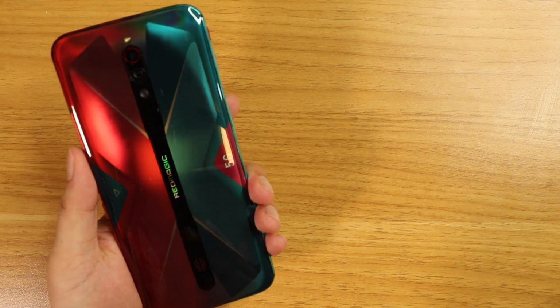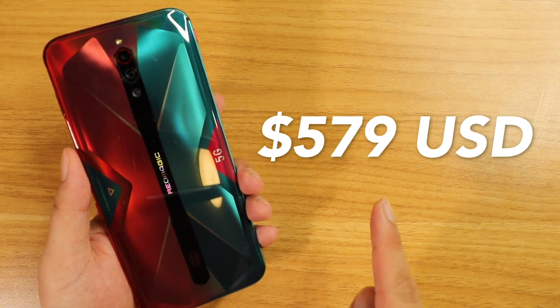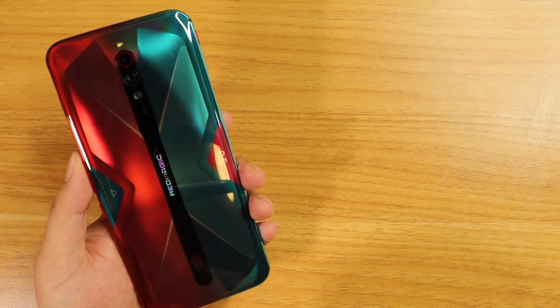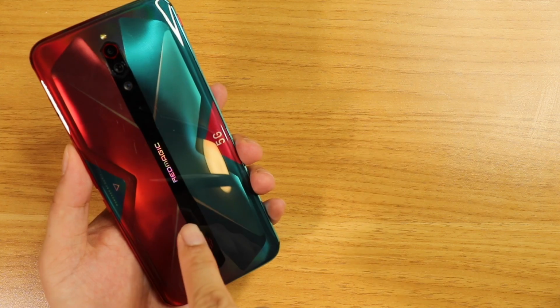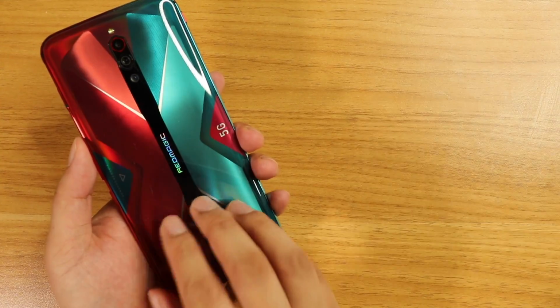And that is the Nubia Red Magic 5G. Only $579. What a bargain. Actually, it's one of the cheapest phones with a Snapdragon 865 processor, but not the cheapest. Of course, that goes to the Black Shark Free. But I'm gonna tell you right now that this is a lot better than the Black Shark Free. Like many times better. And if I were to choose between this and the Black Shark Free, I would actually go for this. Definitely the much better gaming device.